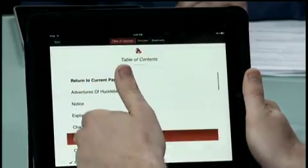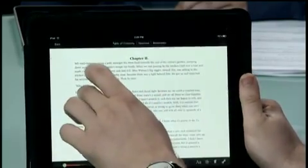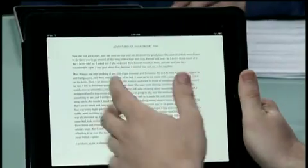we have a table of contents. Yeah. Bookmarks are just a bookmark of a page. There's no highlighting. As you can see, no copy and paste. Oh, no, wow, highlighting. Yeah. So that's where most of the features come in. The only thing from there is standard features.